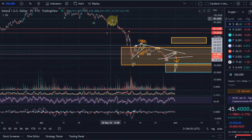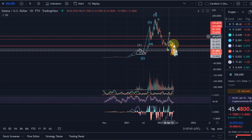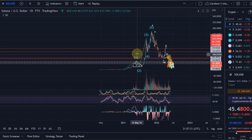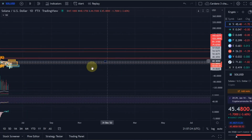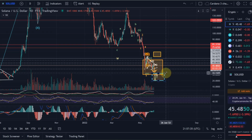But what you can see here, this larger area in orange between $55 and $30, this is the overall target area for this overall correction to the downside. We've been talking about this target area for a long time now, and we have finally got into it. I mean, who would have thought we finally really get into this area between 30 and 55? I mean, 55 I found really realistic, but 30 was a bit unrealistic, but it was still part of the target area. But anyway, this was the area of this larger correction to the downside. We reached it, and from here Solana can now at any point in time move up.